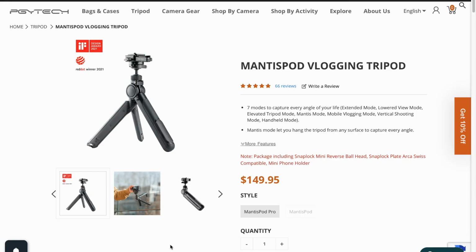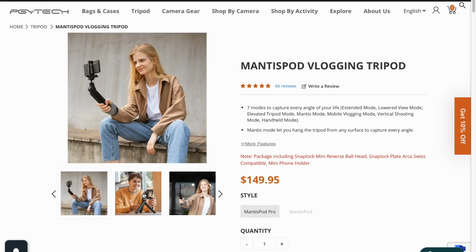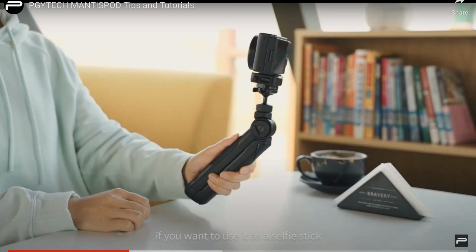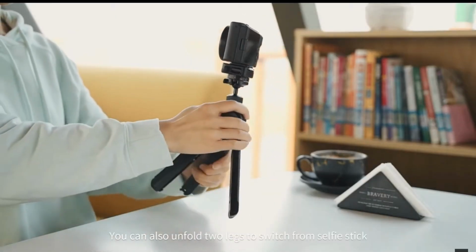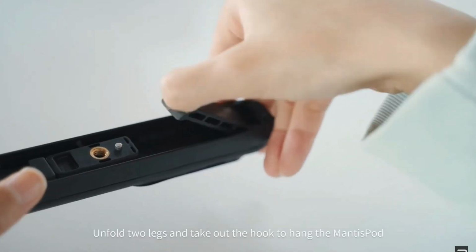But you know what? After a while, like a true gearhead, I start to get the itch to upgrade my gear. So there was this new tripod called PGY Tech Mantis Pod, and it's a third and final tripod that I got. One of my favorite YouTubers was reviewing it, and I thought it was cool as hell. So I got one. It's specifically for vloggers where you can hold the camera for vlogging and then quickly turn it into a tabletop tripod, which I think is really cool. The other cool thing is it has the Mantis mode.